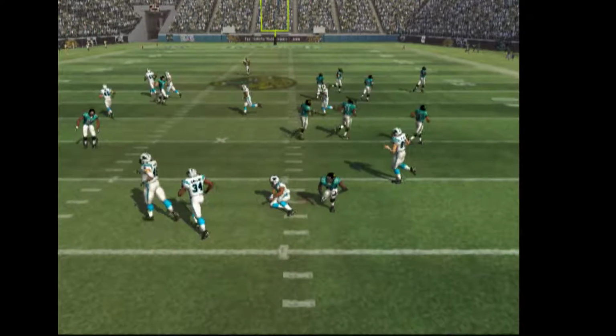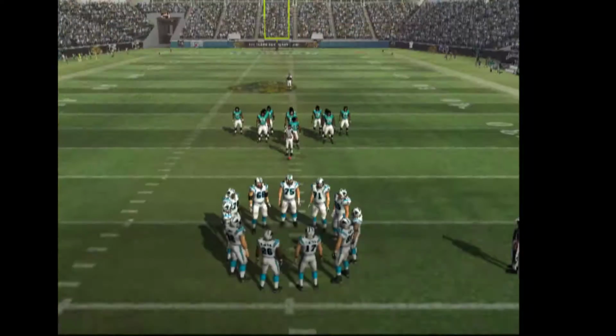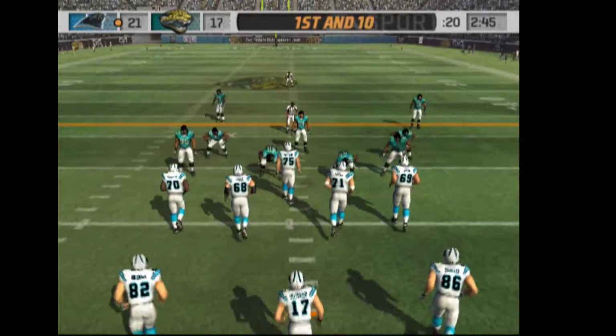Nothing happened for the offense on their last drive as they went 3 and out. Be patient out there. When you see an opportunity, that's when you attack. But don't force it.